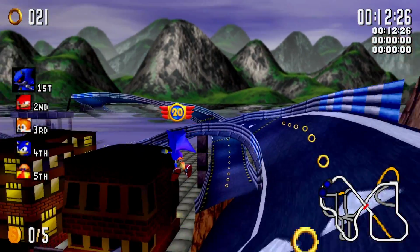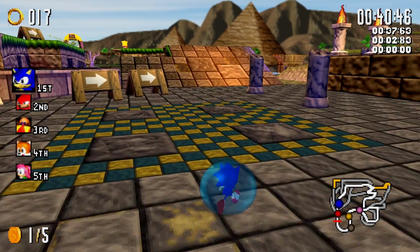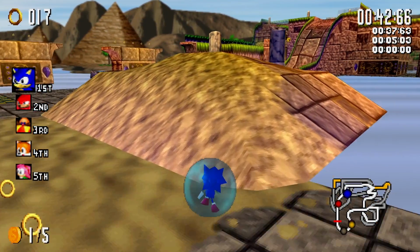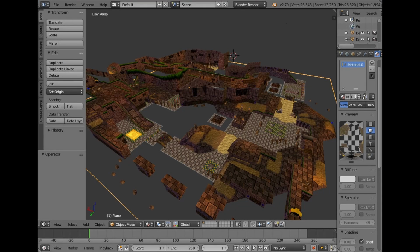Just like their workflow on Sonic 3D Blast, Sonic Team would be in charge of level design and the game's overall vision, while it was up to Traveler's Tales to program the game. Sonic Team would send over rough sketches of the tracks and characters, and Traveler's Tales would implement their ideas and turn the sketches into 3D models.